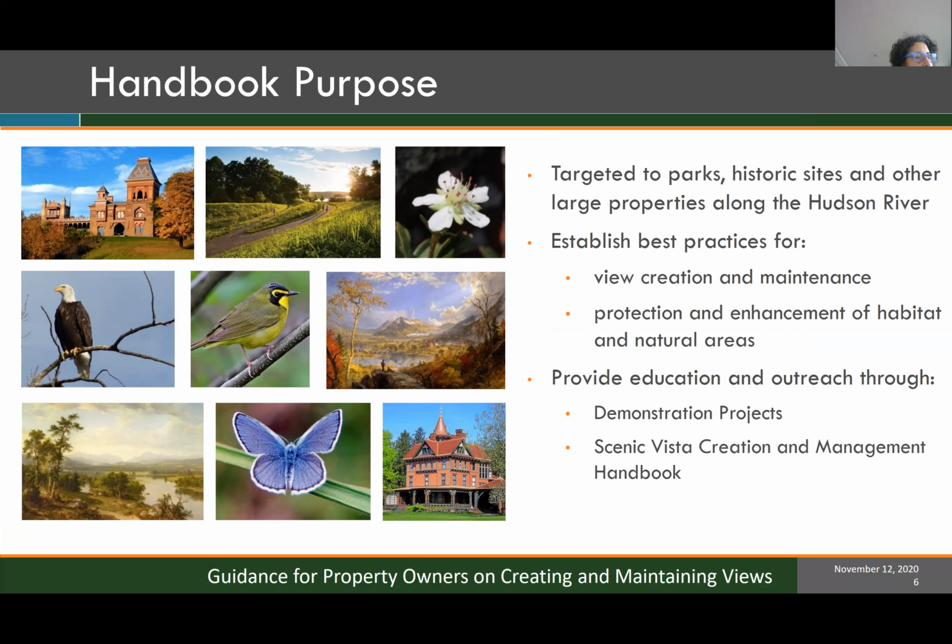This project recognizes the past activities that have influenced the Hudson Valley's landscapes while charting a path forward for developing visual improvements in a manner which conserves and benefits the ecology that makes this landscape unique and rich in diversity. The project was focused on parks and historic sites and other large properties along the Hudson River. It strived to establish best practices for view creation and maintenance while protecting and enhancing the habitat and natural areas. The project was also done to provide education and outreach through demonstration projects and the creation of a Scenic Vista creation and management handbook.